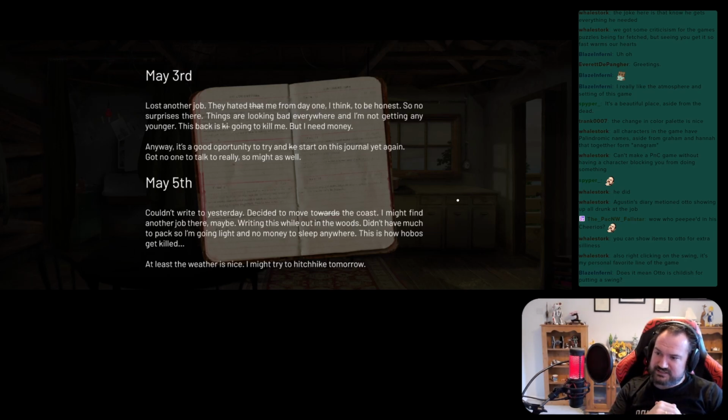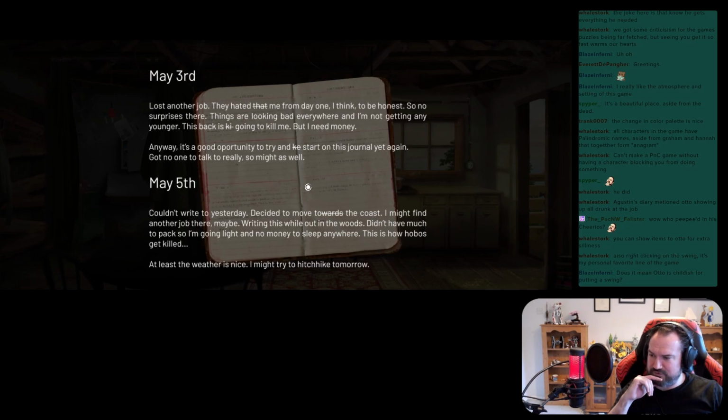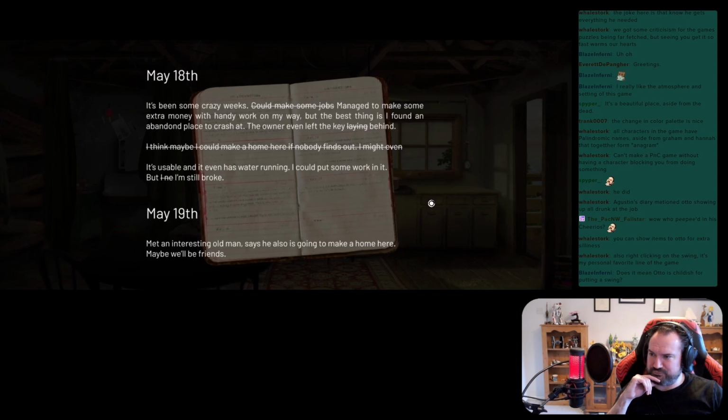Couldn't write yesterday. Decided to move towards the coast. Might find another job there maybe. Writing this whilst out in the woods. Didn't have much to pack, so I'm going light. No money to sleep anywhere. This is how hobos get killed. At least the weather is nice. Might try and hitchhike tomorrow.